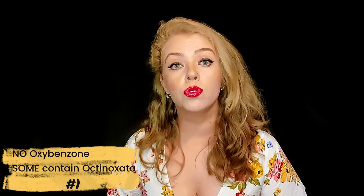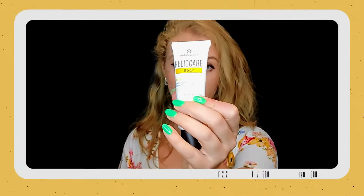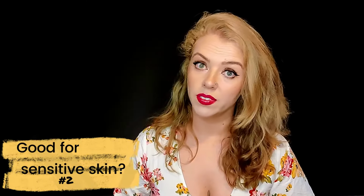However, some of the products do not contain it, and they are from the 360 range. So the products that are brief safe are the mineral tolerance fluid, the fluid cream, and the water gel. Question number two, are they suitable for sensitive skin? Two of them are specifically tested on sensitive skin.